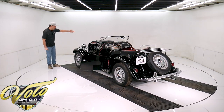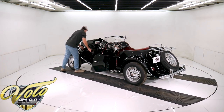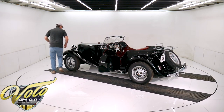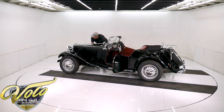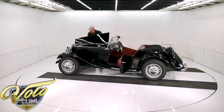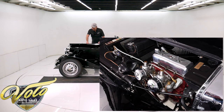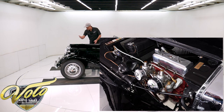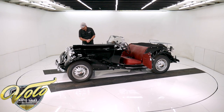So I'm not going to open the other side. Actually, I will. I'll close this side and open the other side because that's where the dual carbs are at. And I was going to say there's no trunk to open either, so it's going to be a short video. All the piping and hoses and clamps and everything about it just looks really good.